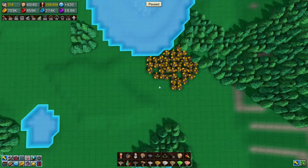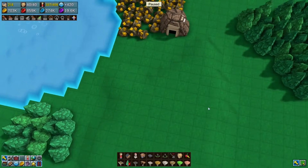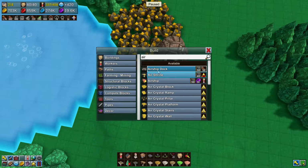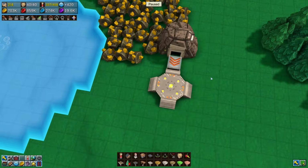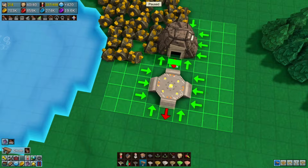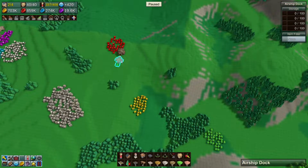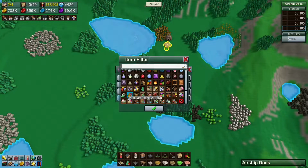We'll delete those two. We will put a mine in here. Then we will smooth off this here. Put in another airship dock. An output on the mine for a chute, because we can. Into there, and what did I do with the other ones? Did I supply them pickaxes? I think we've got the infrastructure to supply them pickaxes, so that's what we're going to do here.